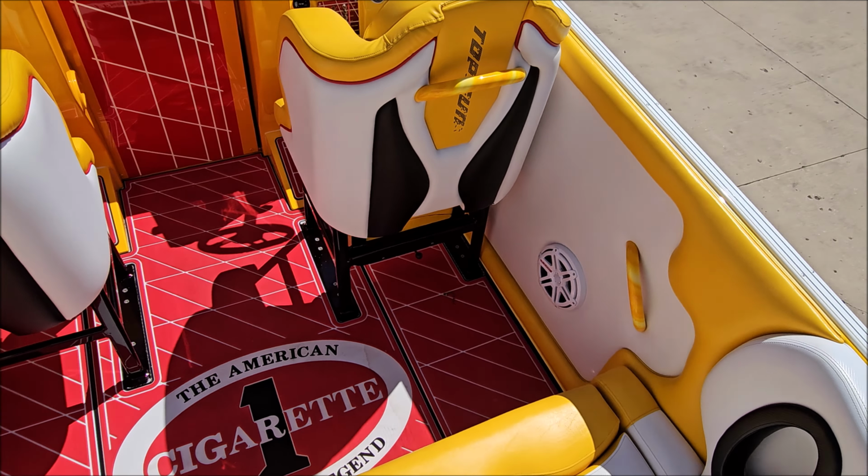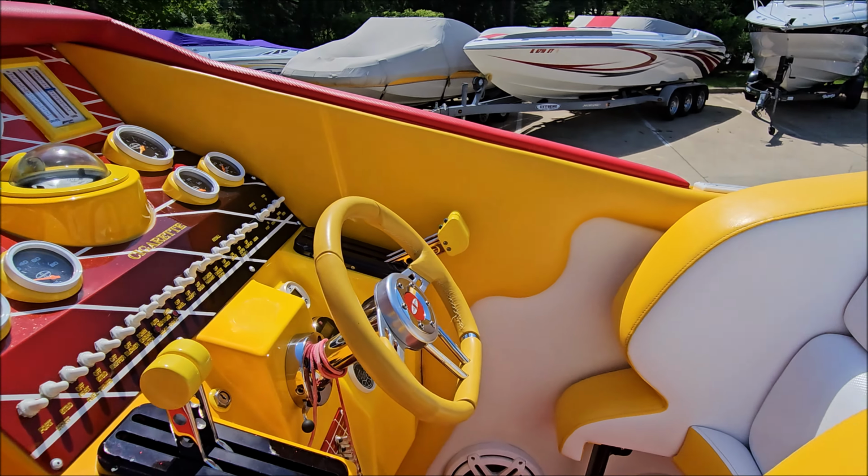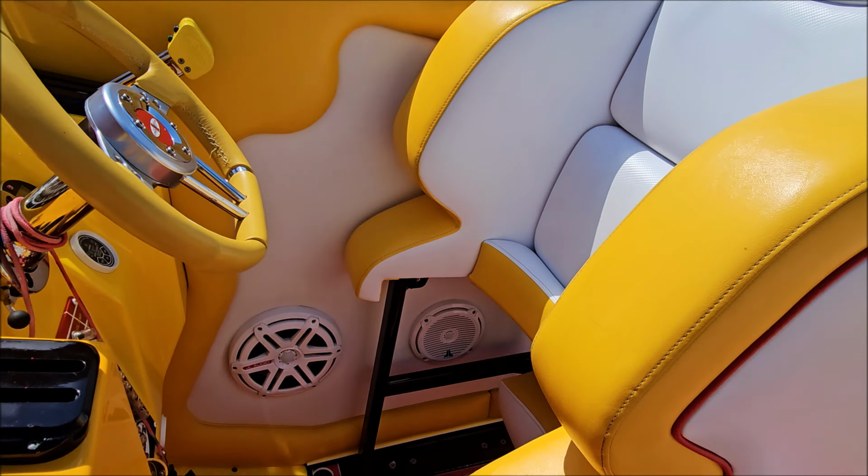Sidewalls, grab handles, everything is very nice. We also have a power cabin door. Custom painted dash. Custom steering wheel. Tilt helm. Color match controls. Passenger side instrumentation. Map holder. Vinyl dash pad. Got the Cigarette logo on the fairing. Low profile smoked windscreen.